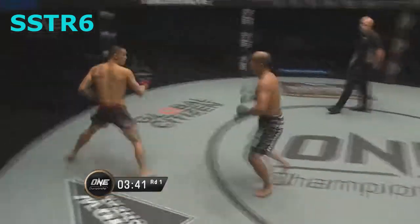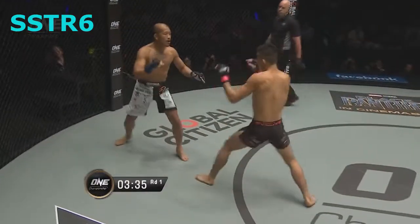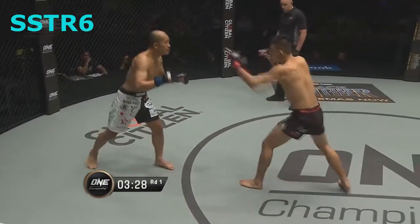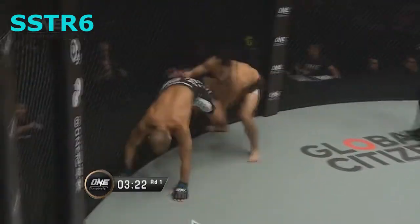Not only long, but far. Big outside kick from Yokota. He felt that one. One way to slow down the boxing of Christian Lee is to kick the legs. If you can't move your feet, you can't punch. A good punch begins from the feet, travels all the way up the body.